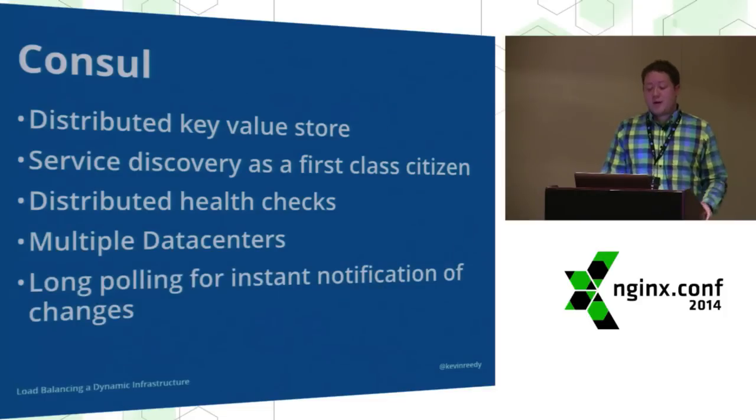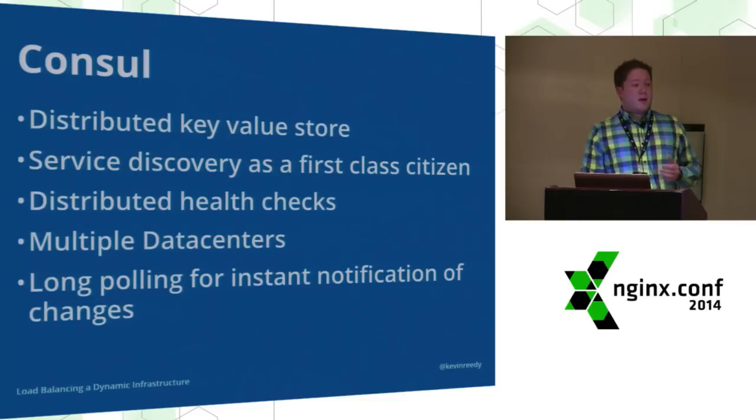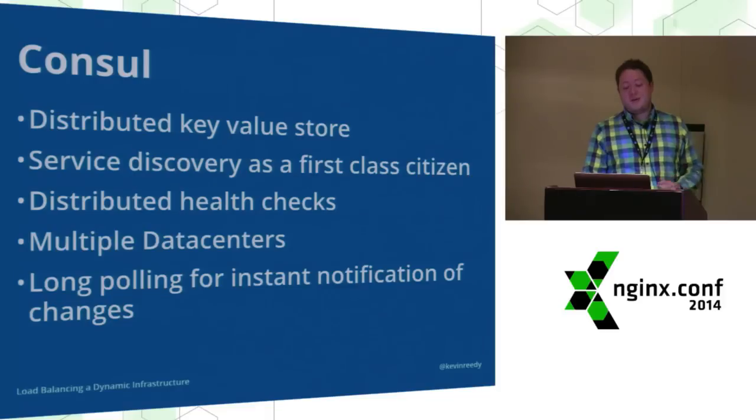The other thing that's great about it, and also etcd, is it has long polling on its HTTP interface. This means you can query and say, give me a list of all of the services, or all the servers that are running this service. But also, I'm going to keep this connection open for 60 seconds. And if anything changes, let me know right away. That polling time can actually go up, I think, all the way up to 10 minutes. This means you can get instant notification of any changes to your infrastructure.